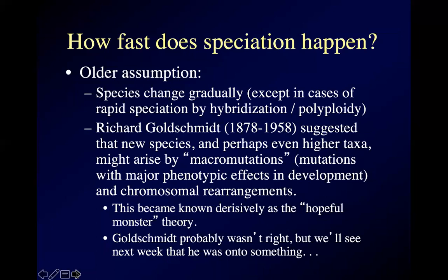The old assumption as to how speciation happened was that species had to change gradually, except in cases of speciation by hybridization and polyploidy, which was often ignored because a lot of the early figures in modern synthesis evolution were specialists on animals, not on plants. And for some reason, plants get up to silly chromosome tricks more often than animals do.